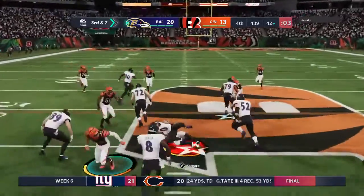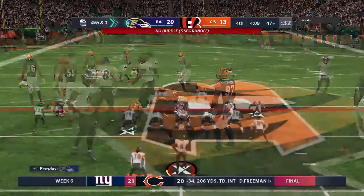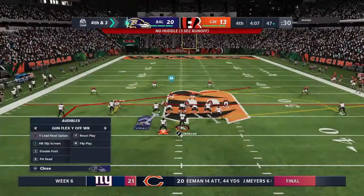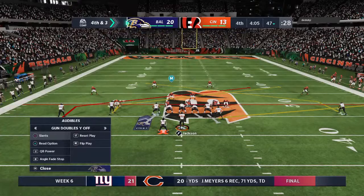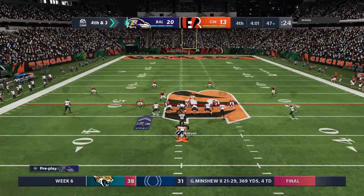On 3rd down, here's Kamara. And he'll only get this to the 47. He needed a few more yards to pick up the first. 4 yards on the pickup there, but it's going to take him to 4th down. 4 yards. It's now 4th down.